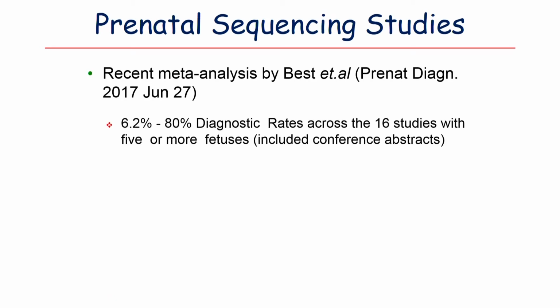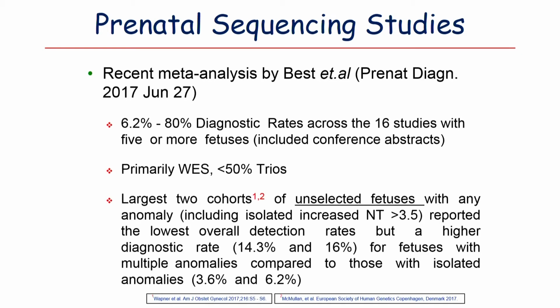So there was a really nice meta-analysis done by Best in Prenatal Diagnosis last year. Again, you see this wide range, 6 to 80% diagnostic rates across the 16 studies. That's because most of them were not selected. They were kind of picking the juiciest, most exciting anomalies, which, as you know, will more than likely have a higher diagnostic yield. They were mainly done on whole exome sequencing, and less than 50% of them looked at the proband and the parents, looked at trios. And there were 2 large cohorts of unselected fetuses, one coming from Columbia.